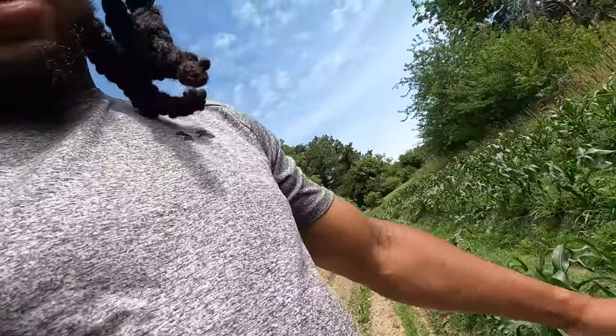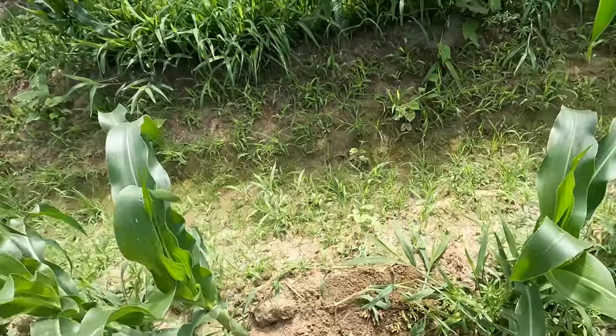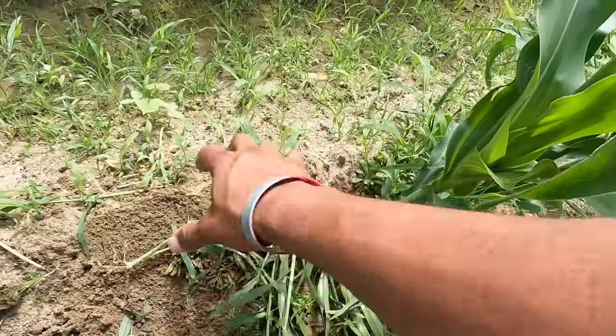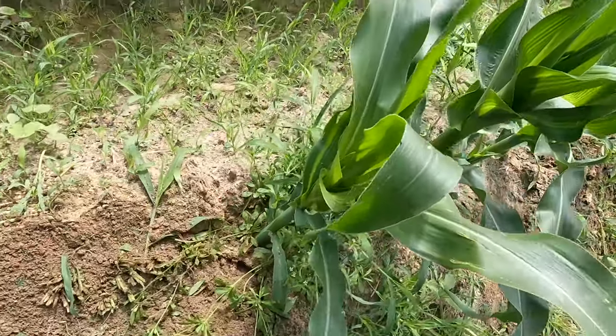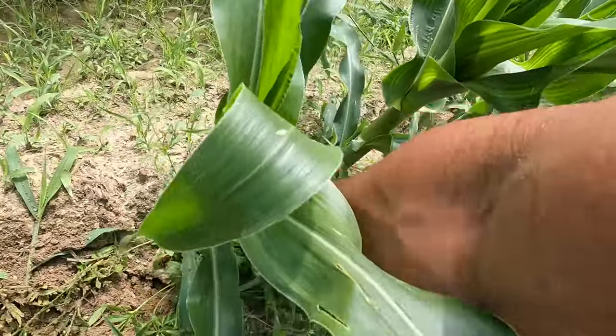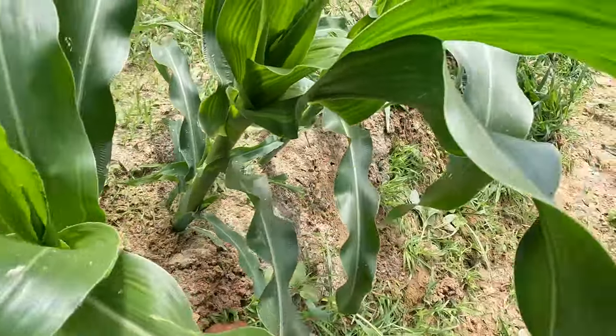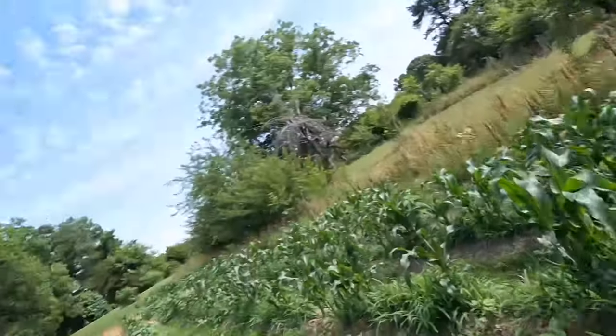So what I'm simply doing is I'll get to a plant and I'll just pull it up. That's what you're doing. I always shake the dirt off and I throw it in the middle of the row. It can be back breaking work, but eventually we will get it all out.